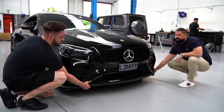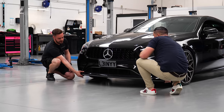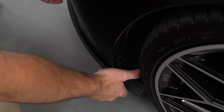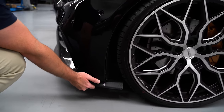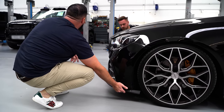Yes, what we did, we used the pattern block off the RS4, retooled that, and then made this out of that. So this needs trimming down. You can see it's a little bit too long there. So Mike has marked up where it needs to be cut, and then we've got some 3D printed end caps for the splitter. So how will this be fitted, Mike?